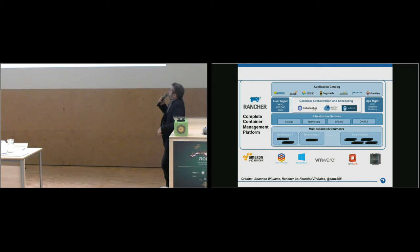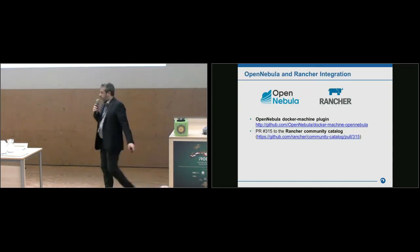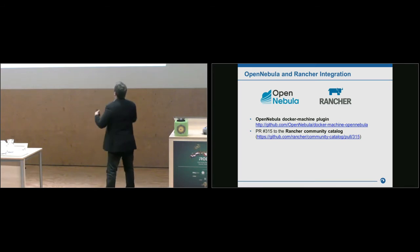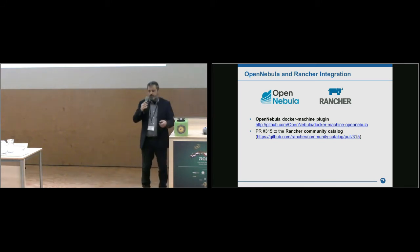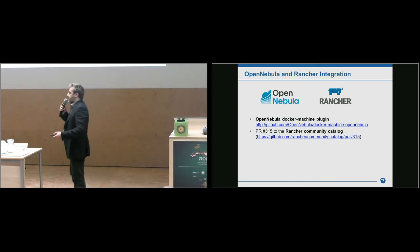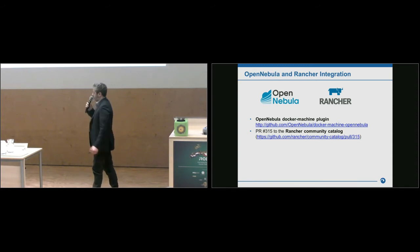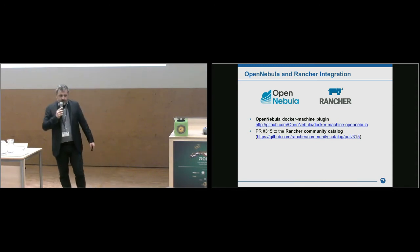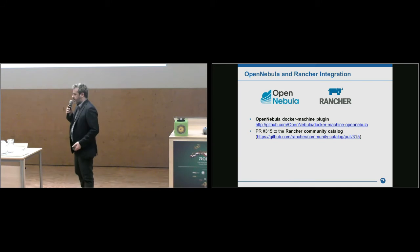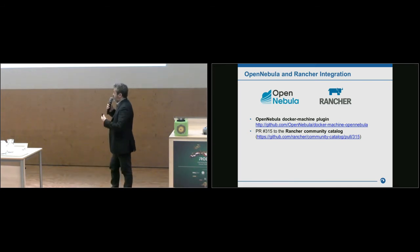So what we have done together with the OpenNebula team is that I wrote this OpenNebula Docker Machine plugin. If you want to integrate Rancher with any cloud computing platform, you just write a Docker Machine plugin, and then you can look at this pull request, where you can also integrate directly in the user interface of Rancher. So that's what we have done for this.